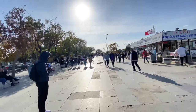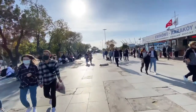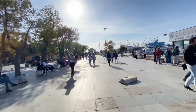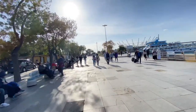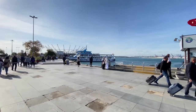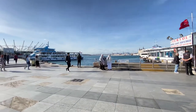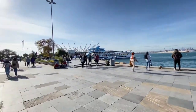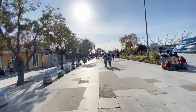Like the place which has the main transportation hub, it has so many means of transport that you can use. You can use the train, you can use the boat, they have the tram, you can use the buses. These boats are leaving for Beşiktaş and other places. Eminönü. I like that word, Eminönü. Sounds cute. Eminönü.